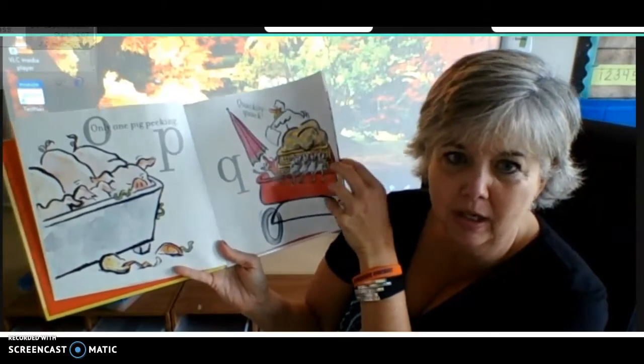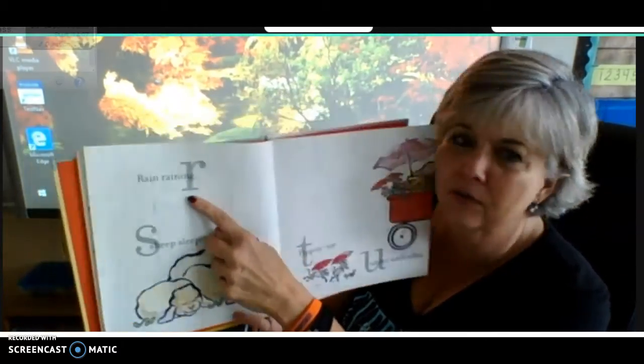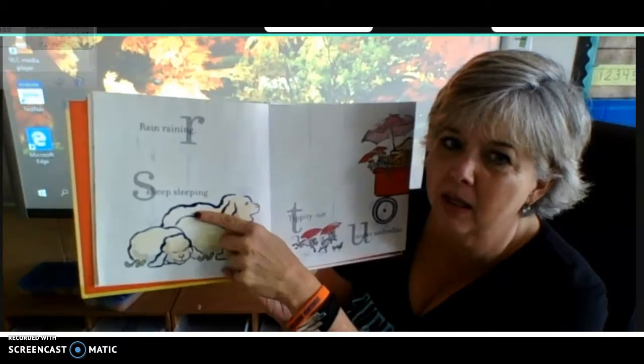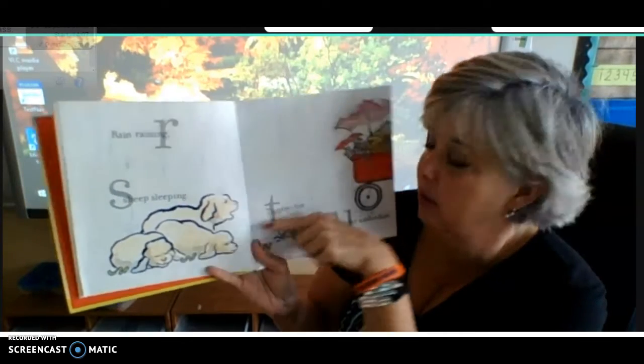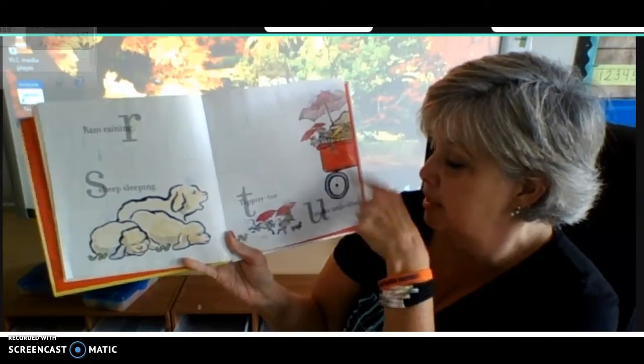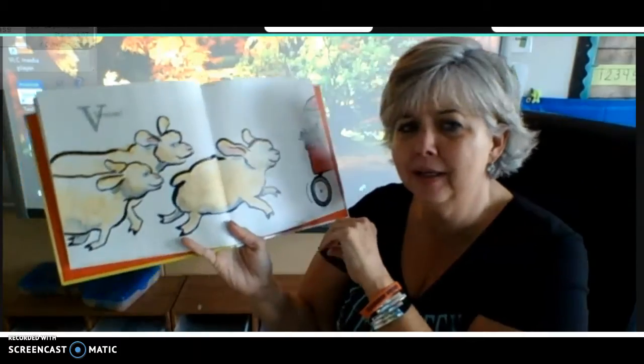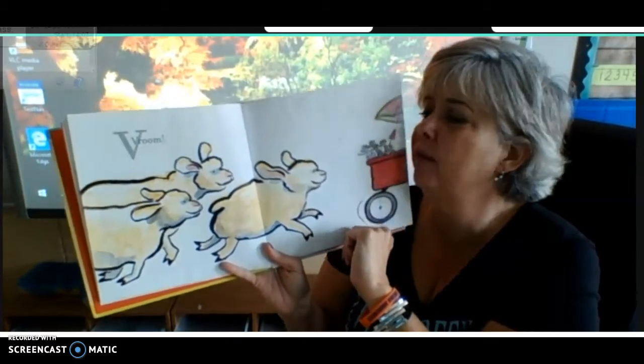Oh, the mice have joined in now. R, rain raining. S, sleep, sleeping. T, tippity toe. U, under umbrellas. Still not sure where they're going. There's a few little clues here and there.